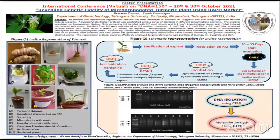Yes, so this is a ladder. This is again a ladder, with the control in the second lane, and the remaining six are micropropagated lanes of this ISSR. Here we observed that all these micropropagated plants had genetic homogeneity with the control plant. So by this we can say that these plants can be micropropagated and used commercially in the market. Thank you.